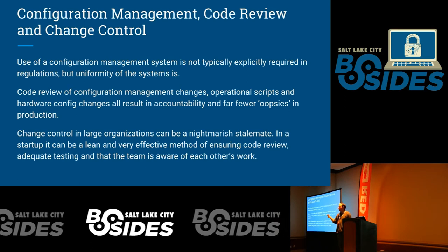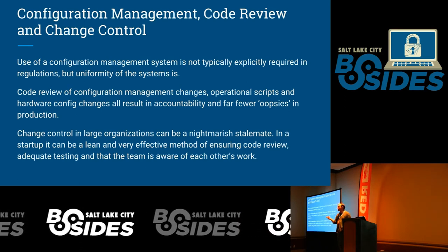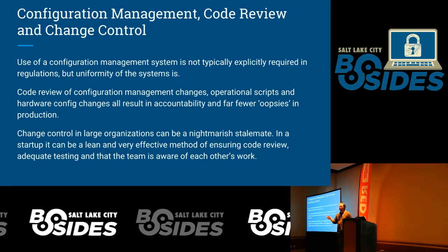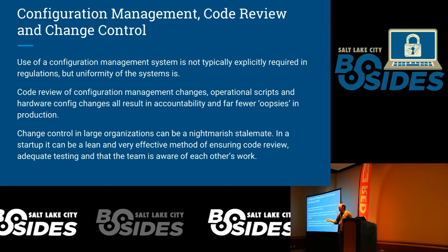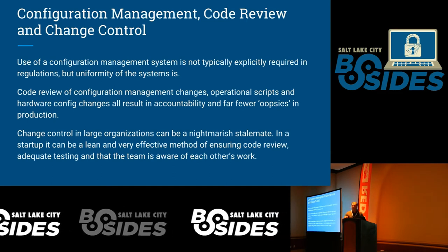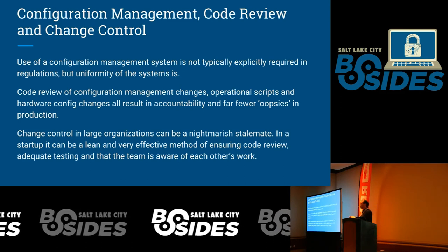And you get a higher level of effort as people know that somebody else is going to look at the crap that they wrote. And they're going to try a little bit harder to make it somewhat less crappy. And then you move forward to the last piece of this section. It's talking about change control.